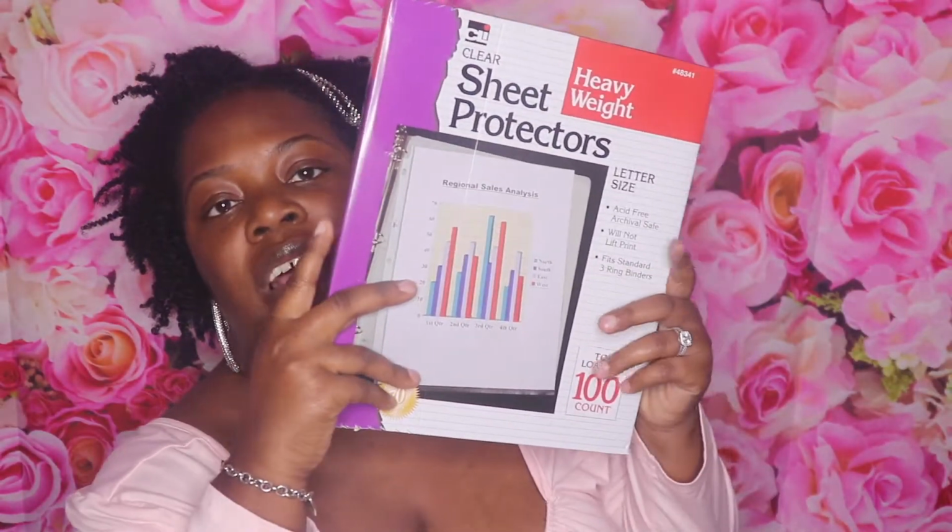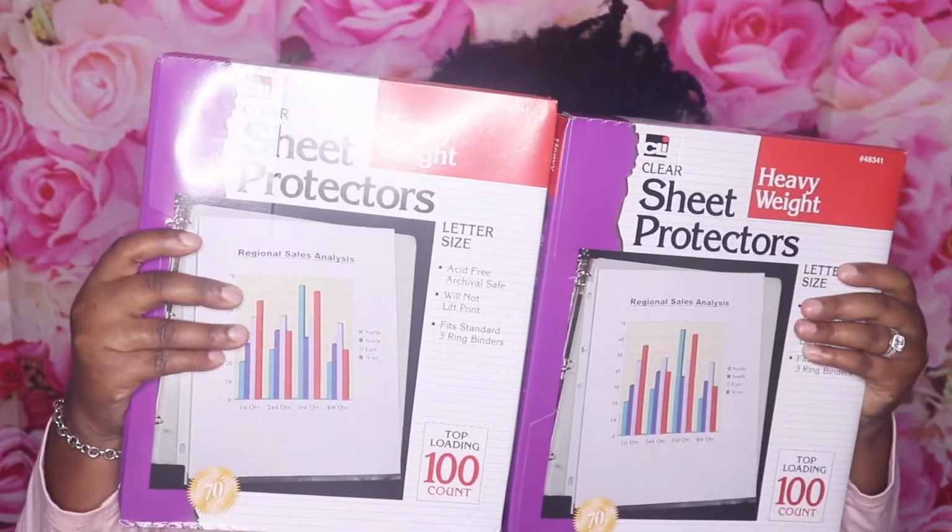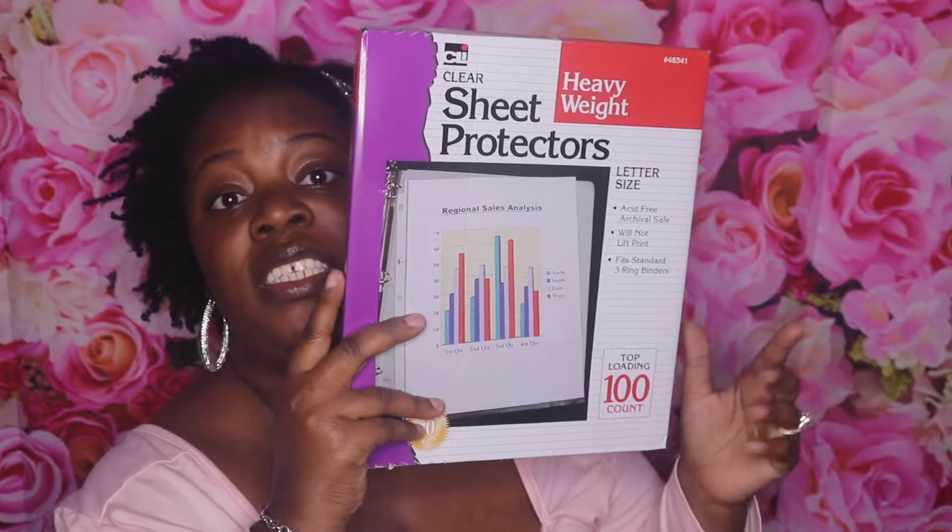I also got 2 packages of these sheet protectors. As you see, 100 comes in a box. So we'll have sheet protectors for days. And obviously those are going to be used for the 2 binders. But in this Target box, I see the kids already got to it.